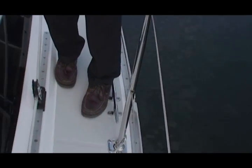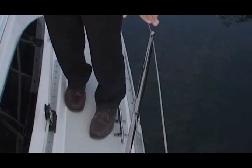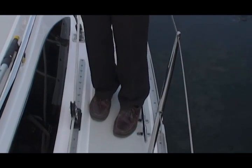Tapered stainless steel stanchions and 28-inch high lifelines, which are unique among boats this size. As you know, the standard in the U.S. and around the world is 24 inches, but this really allows you to walk erect along the weather deck and hang on to a lifeline.